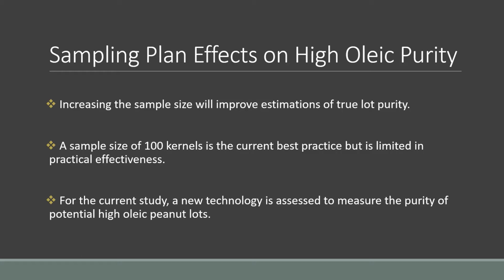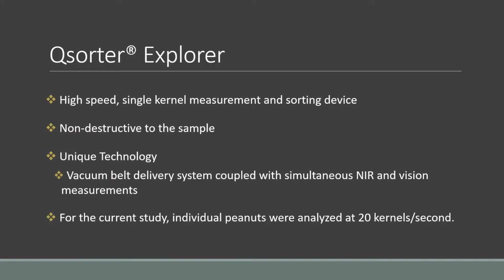For the current study, a new technology is assessed to measure the purity of potential high oleic peanut lots. This new technology is called the Qsorter Explorer. The Qsorter is a high-speed, single-kernel measurement and sorting device. It is non-destructive to the sample, and it is a unique technology in that it utilizes a vacuum belt delivery system coupled with simultaneous near-infrared spectrophotometer and vision measurements. For the current study, individual peanuts were analyzed at 20 kernels per second.